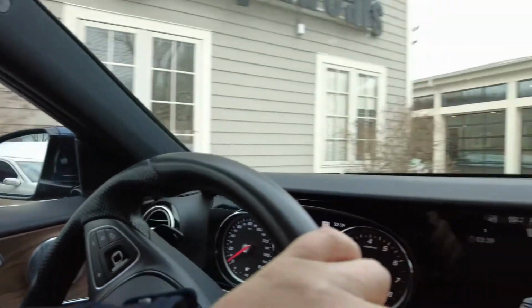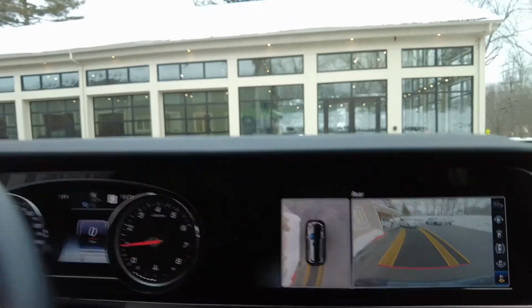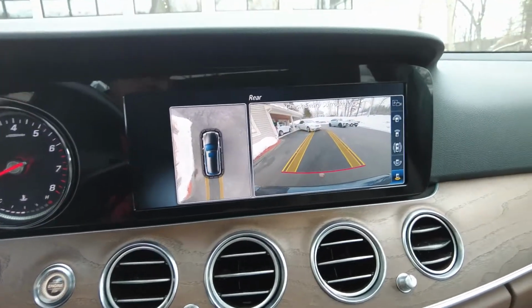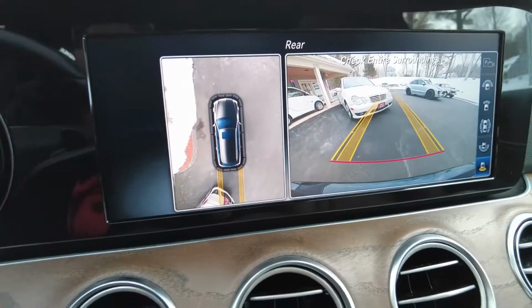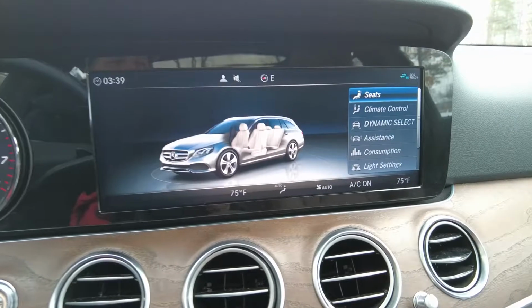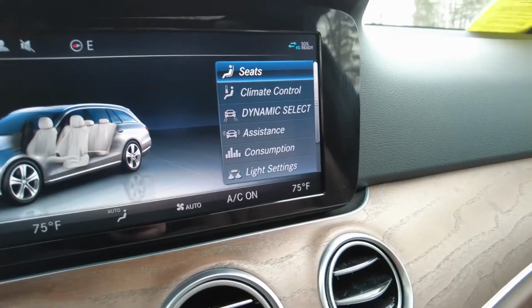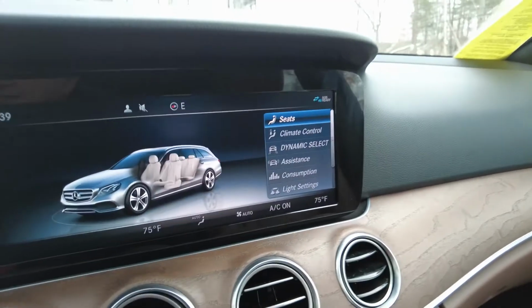Check this out. We are parking the vehicle. Here's the camera. We can see how close we are to the vehicle in the back. Very handy feature. We're actually going to move forward a little bit. Look at the seats, climate control, dynamic assistance, consumption, all kinds of things.